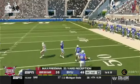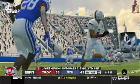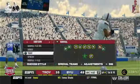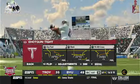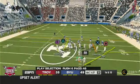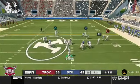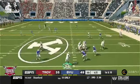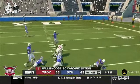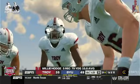Gets it. He's in space. There's a very impressive open field tackle. That's a gain of 31 on the play. 1st down. It's 1st down and 10 now after picking up some great yardage through the air. And a quick throw. Tackle made at about the 29-yard line. 1st down.